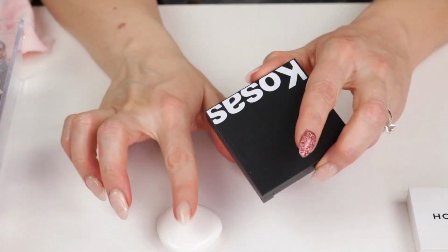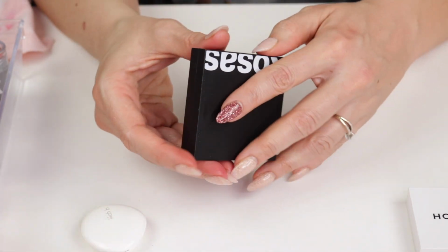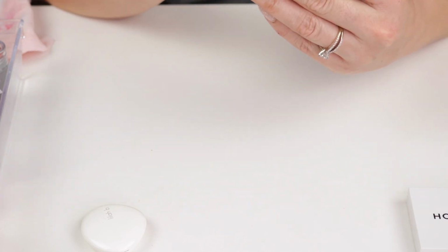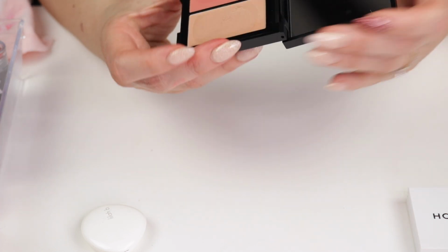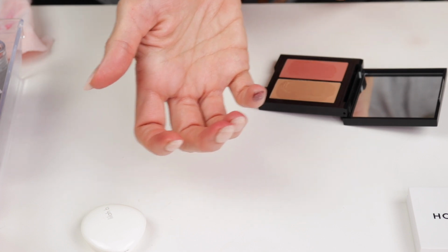All right, one more, you guys. This one I also got from BoxyCharm. Both of these I got in the pop-up shop, but this was part of my BoxyCharm choices. This is the Kosas Color and Light Cream Duo. This is Velvet Melon High Intensity. So I'm gonna actually swatch this on the other arm, but I think it's supposed to be a highlighter and blush. So I will swatch both of these.